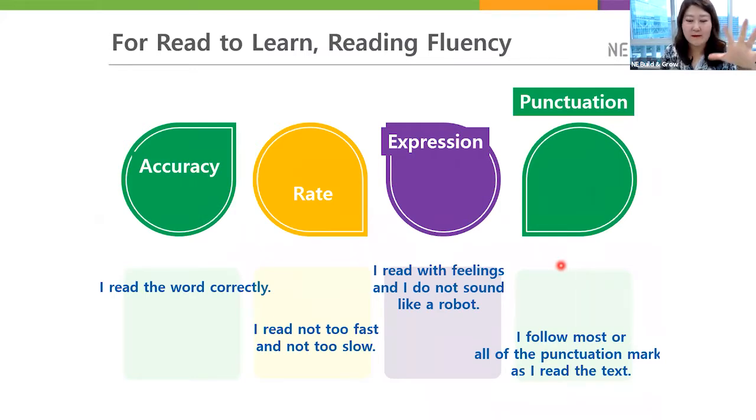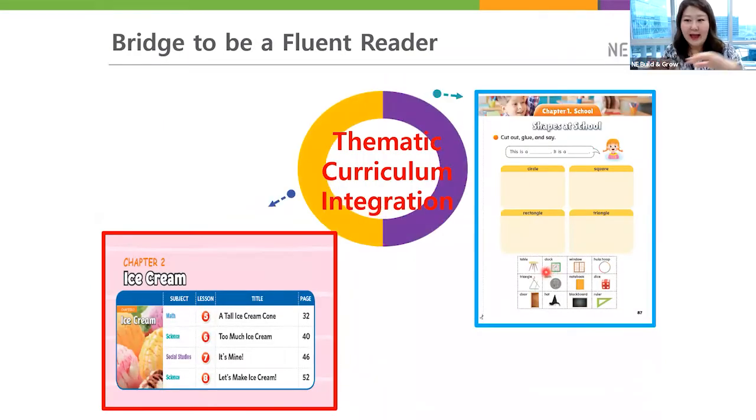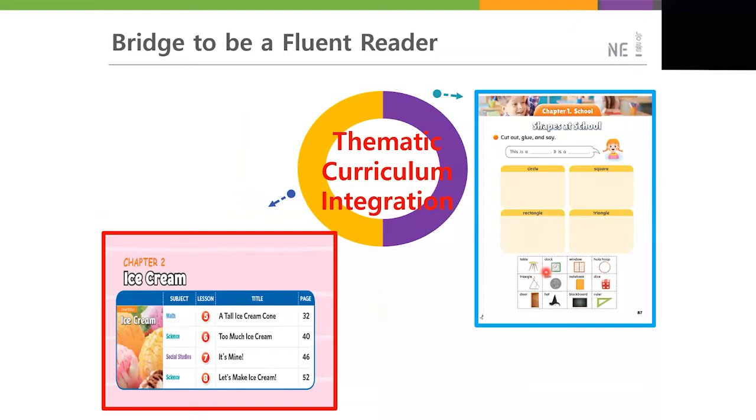You can always have a Q&A session at the end. Okay, and now they're ready to become a fluent reader. So their decoding is quite nice. You want them to have the content within the text and understand the text fully.